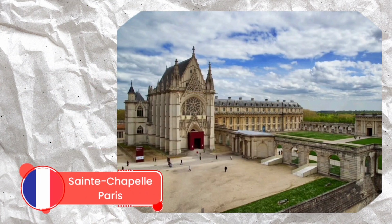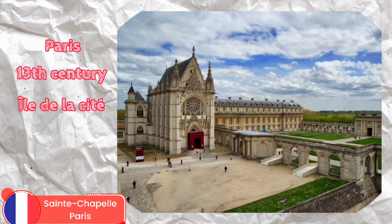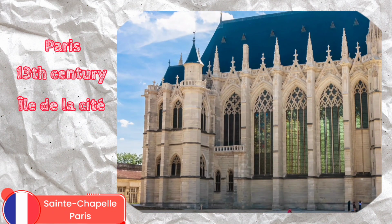Sainte-Chapelle Paris. Sainte-Chapelle's history in Paris dates back to the 13th century and is considered a gem of Gothic architecture of the Middle Ages. Sainte-Chapelle is located on the Île de la Cité, also known as the City Island. One of the main reasons for the fame of this chapel is that Louis IX acquired sacred relics from the Byzantine emperors in the 13th century, turning Paris into the second Christian capital in the world and adding to its reputation and prestige.